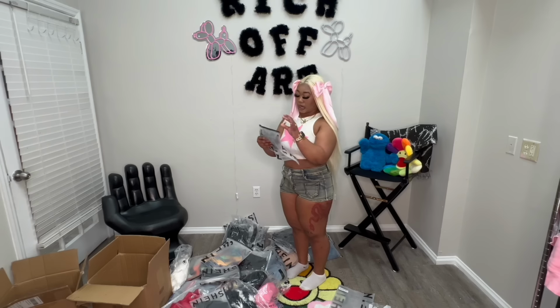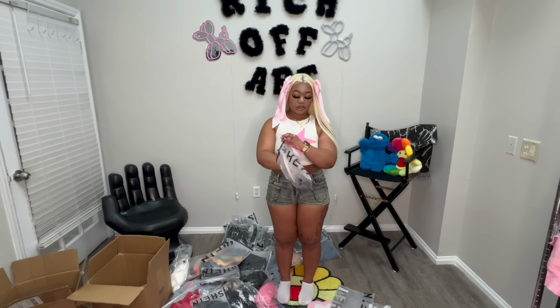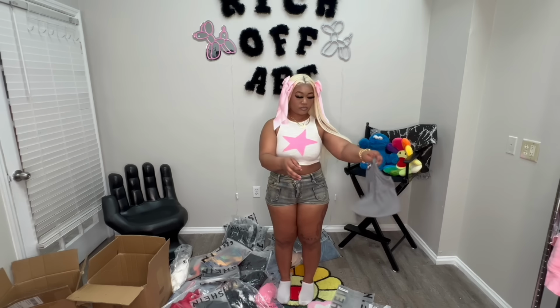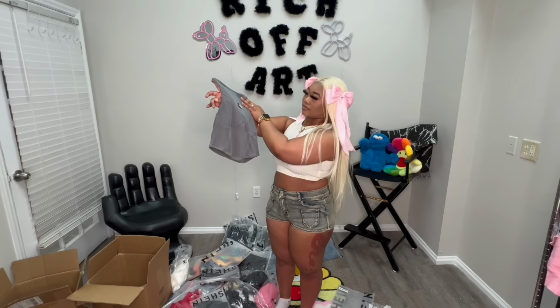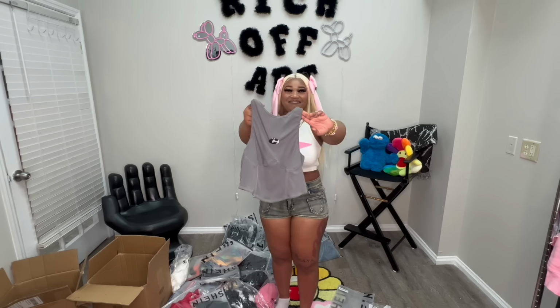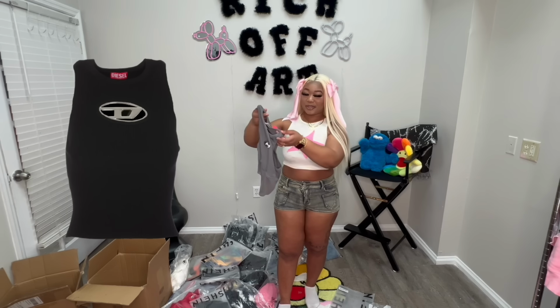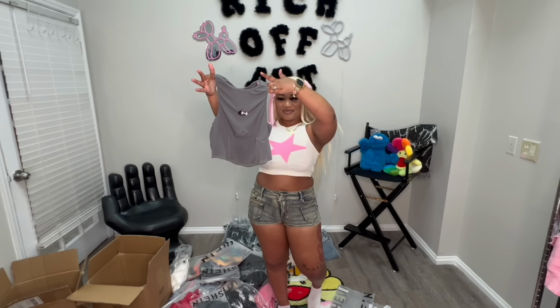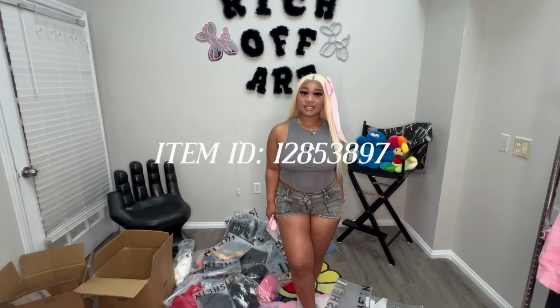Let's do this top. I got this in a size large. And then this is what this top looks like. Diesel dupe. Y'all seen the Diesel shirts with the little pendant in the middle? Yeah, this is my Diesel dupe. So let's try it on. Okay, y'all. So this is what this top looks like.